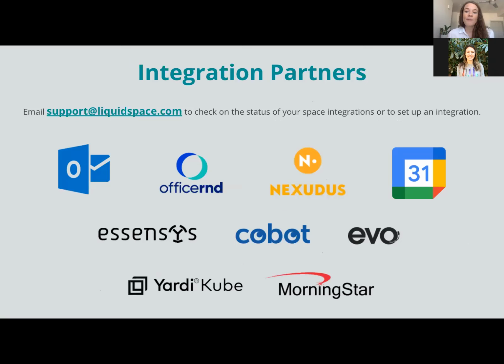Pictured here are some of the calendar systems that we're able to integrate with. If you do not see your calendar system listed here, please still reach out to support@liquidspace.com. If you're not sure which of your spaces are integrated or you want to check in on them, you can also email the support team and they'll let you know whether or not a meeting room or day office needs a calendar integration in place. We highly recommend that you at least have an integration in place for your meeting rooms.